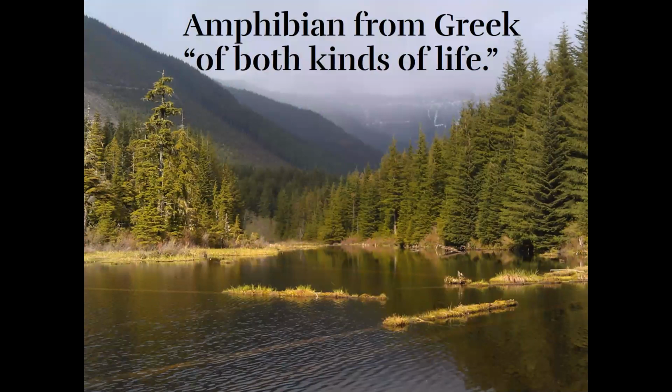Okay, so amphibians evolved from fish about 360 million years ago. And because of that, they still carry some of the aquatic characteristics from fish. And they're unique because they require both aquatic and terrestrial habitats to complete their life cycles. So often we refer to them as biphasic, meaning that they require both water and land. And that's actually where their name amphibian comes from.